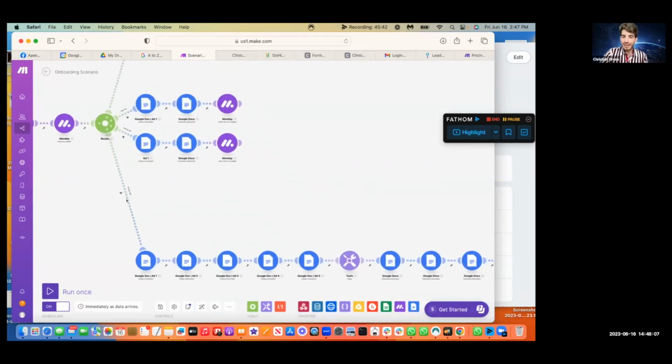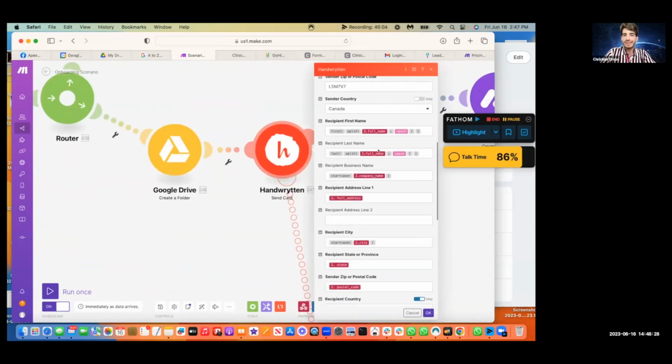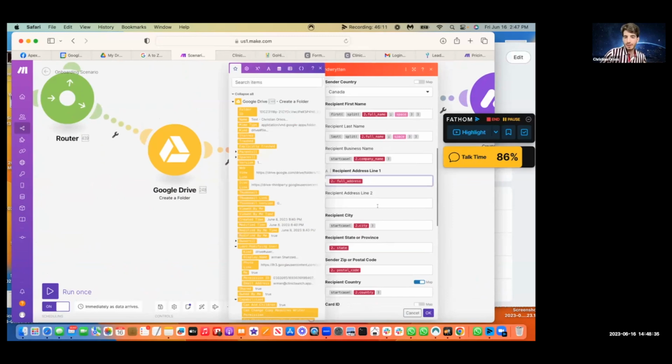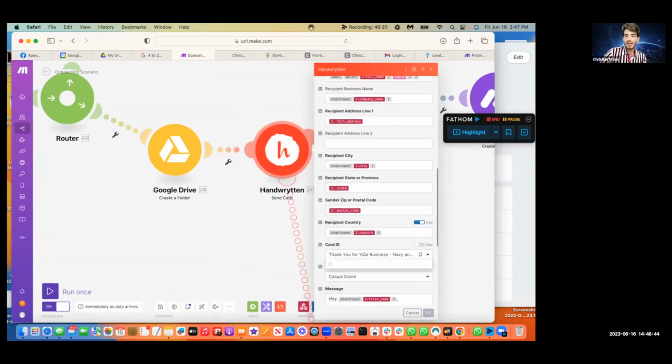So if there is anything I'm missing, I'm going to explain. One more thing that you can do, and it adds a personal touch, is remember I told you at the beginning, you can send a handwritten card to your clients that looks like it was handwritten. Here's how you do that. There's an app called Handwritten, and you're going to send the client's first name, last name, business name, the address, city, state, zip code, the message, the handwriting style, and the card ID.